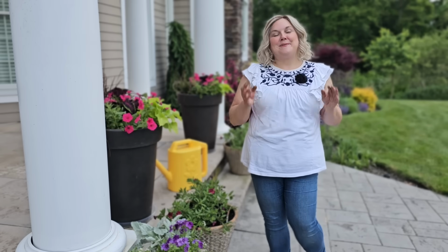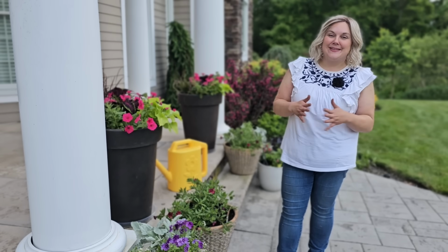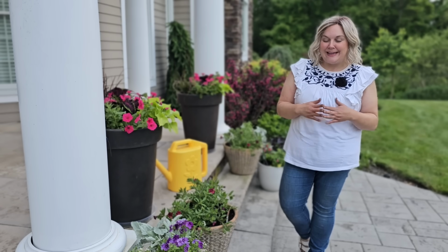Man, does time fly when you're having fun. It's getting dark, it's the end of the night, and so I'm just gonna water these in and call it a day.